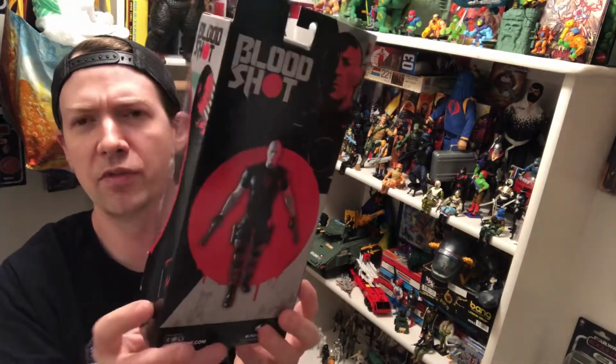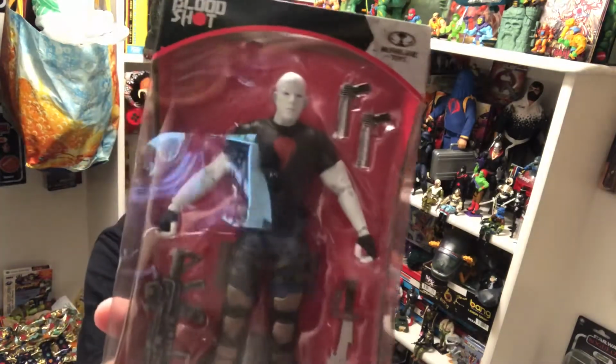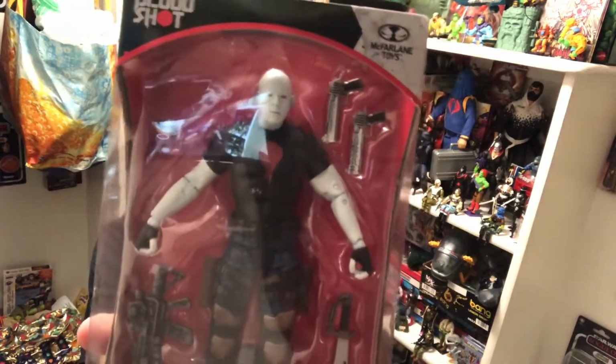I actually have collected a lot of the Bloodshot comics. One of my favorite writers restarted the Bloodshot series probably like 8 or 9 years ago. It's been a while. I haven't bought comics like I used to. Years ago, before I started doing my YouTube, I was a big comic collector, spending most of my extra money on that stuff, and just moved towards other things. But yeah, Bloodshot's cool. I've been looking at him for a while, and I figured for half price, it was worth it. Vin Diesel too, from the movie, so that's pretty cool.